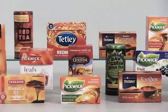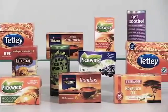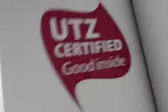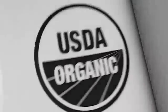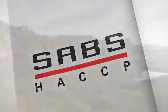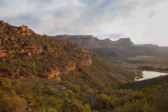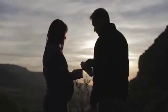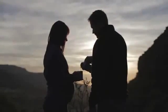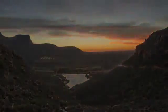The bulk product is packed and distributed under various brand names in either tea bags or loose leaf form. Rooibos products are certified by various organizations that serve as a hallmark of quality and sustainability for consumers all over the world. Grown from the rich soil of the Cederberg Mountains, Rooibos is a product of true quality and natural purity, tailor-made for today's active lifestyle. Rooibos, nectar of nature.